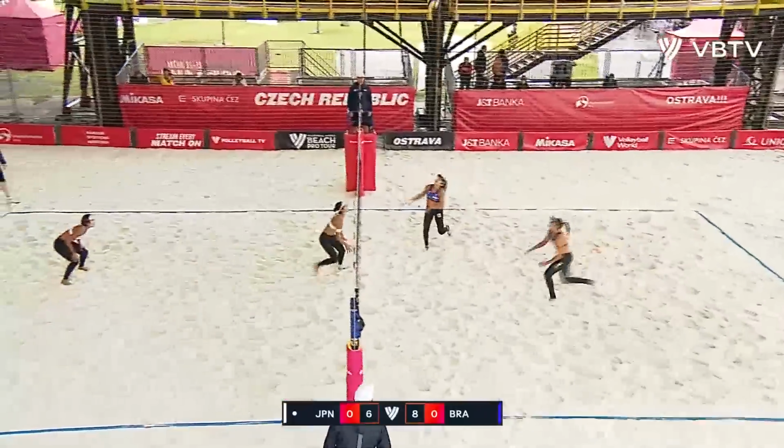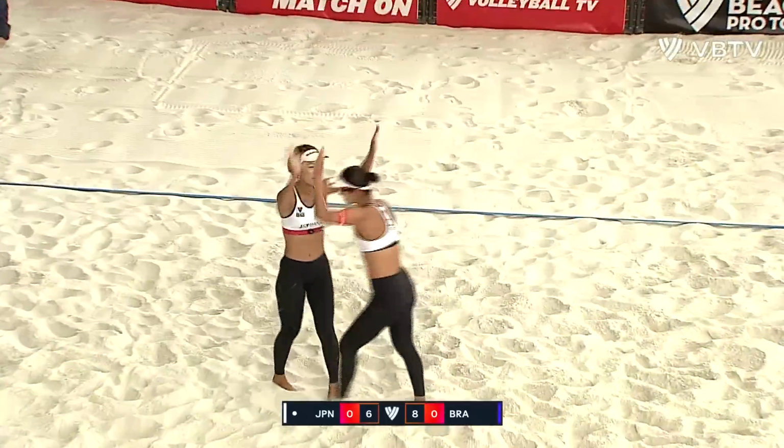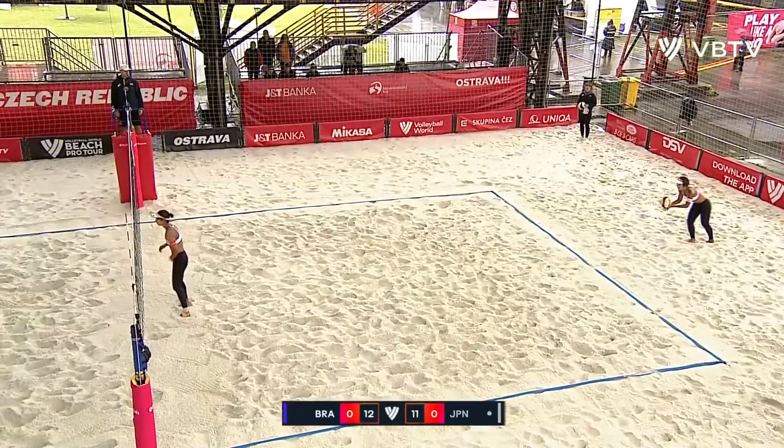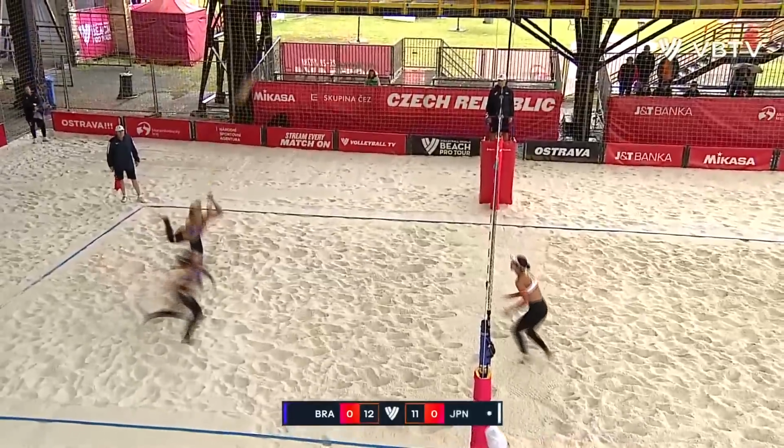Cold, wet day here in the Czech Republic. The ladies enjoying not being in court. That's a nice block. That's exactly what Japan needed. The sideline of the baseline is considered in if the ball tags it. Couldn't have hit a more perfect shot than that.